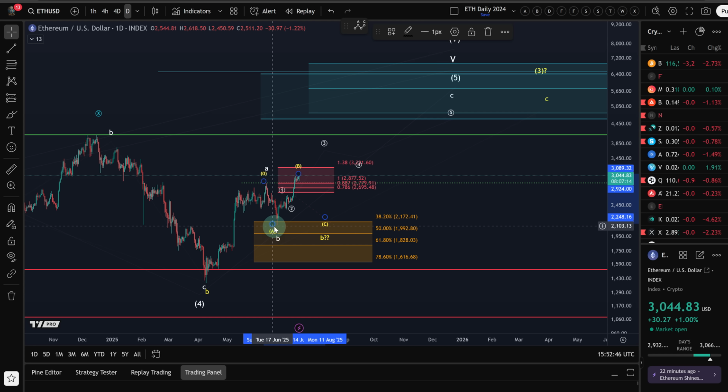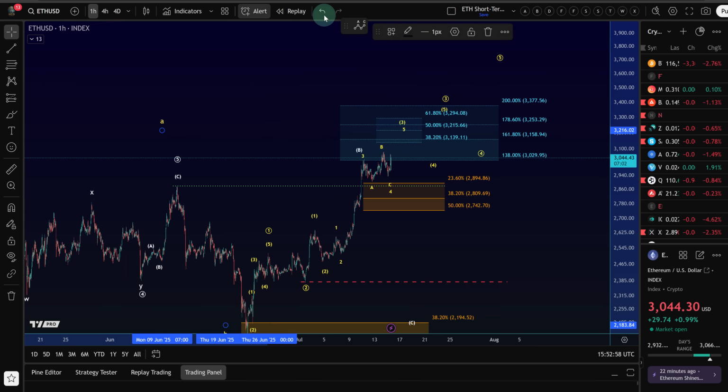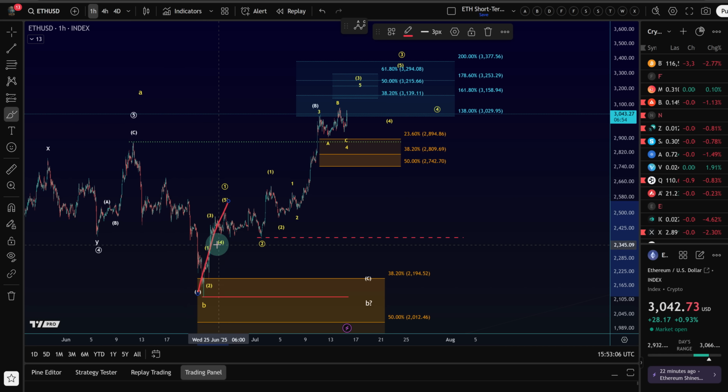I assume the bullish count is clear because nothing has changed about it. Current thesis is that here on the 22nd of June low, we saw a B wave low and we're now moving up in wave C, and there is currently no break of support. Let us take a look at the smaller time frame for Ethereum. Here you can see this potential B wave low that formed on the 22nd of June. We did see a 5-wave advance from there. We did see a 3-wave pullback.